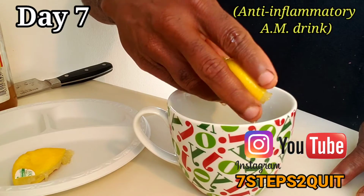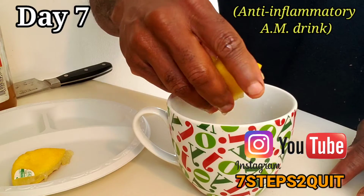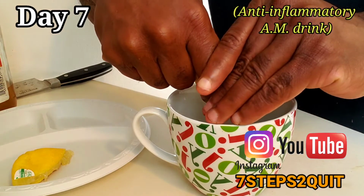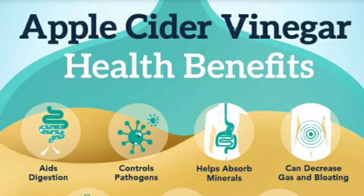Now, I know there's got to be a juice squeezer that makes it a lot easier. But right now, I'm just doing this the caveman way, right?